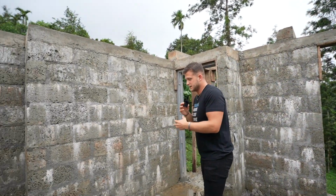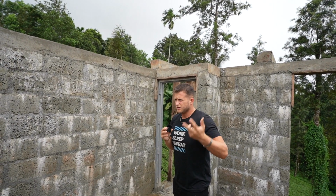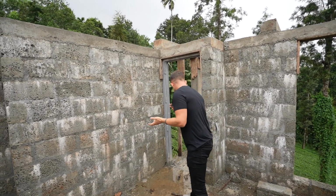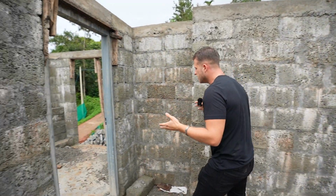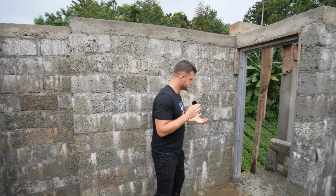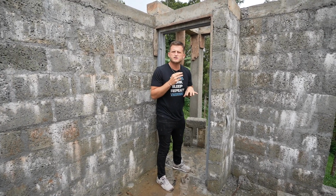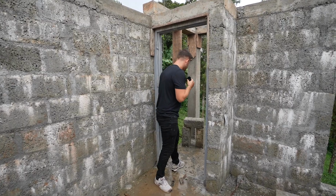So this is the skeleton of the house, and then they'll do all the plumbing, the electrical, and then all the plastering to make the house actually look good, and then the painting on the interior and exterior. And this is maybe 3 bedrooms total, and then a kitchen area. Do you think this is someone's permanent residence or a vacation home? It's a permanent residence.